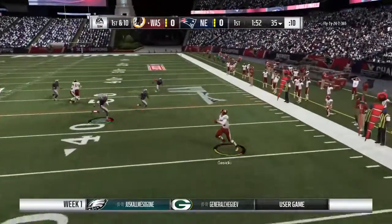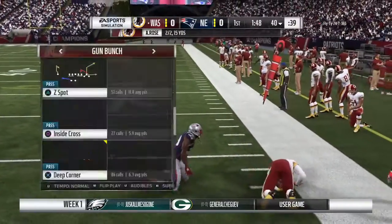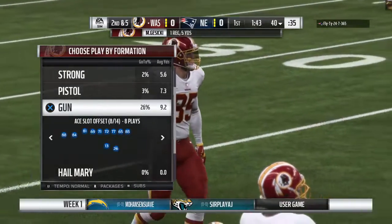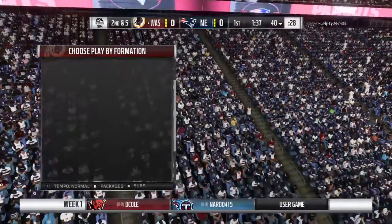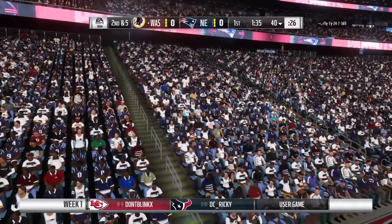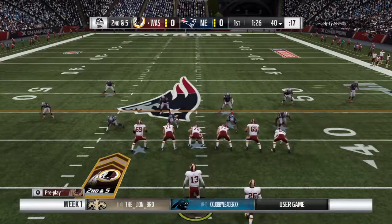On 1st and 10, Rose. On the right side, open is Gesicki. And he'll bring it up here to right at the 40-yard line. 5 yards on the catch there, brings up second down. Well, they were unable to convert that into much, but it's never a bad idea to try to get the ball into a tight end of his caliber's hands and see what kind of disruption he can cause. 2nd and 5 after the 5-yard completion on 1st down.